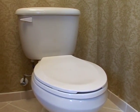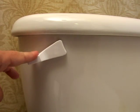These use less water per flush, saving millions of gallons of water each year. At times, it may be necessary to flush more than once. This is normal and is not a warranty issue.